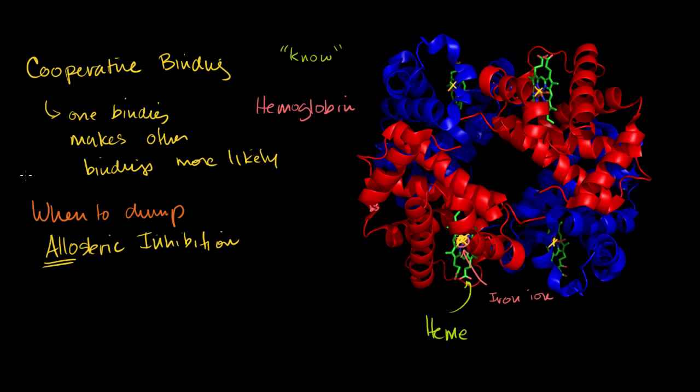So hemoglobin is allosterically inhibited by carbon dioxide and by protons. So carbon dioxide can bond to other parts of the hemoglobin. I don't know the exact spots. And so can protons. So remember, acidity just means a high concentration of protons. So if you're in an acidic environment, protons can bond. Maybe I'll do the protons in this pink color. Protons, which are just hydrogen without electrons, right?